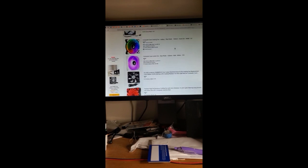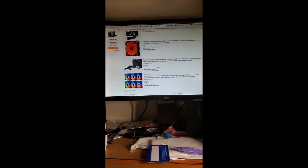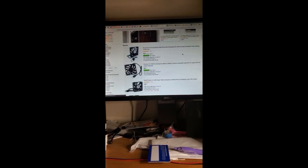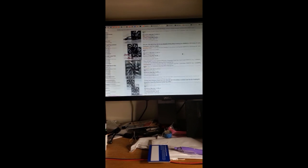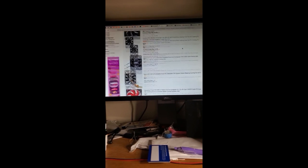Let's see. More Rise Mode. A little bit fancier, but still cheap. And this is just another generic fan. You'll start seeing the same fan designs over and over again until you get to a certain point, and then they get pushed out for the most part. But you'll still see them selling the same exact cheapo fans that were being sold for $4, $5, $6, and they'll sell them for the teens and the 20s and the 30s as well. More Thermalright.